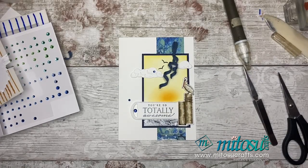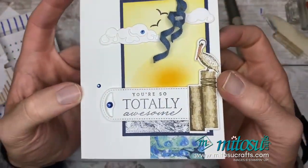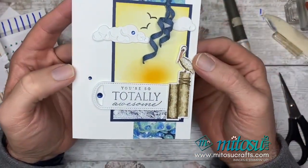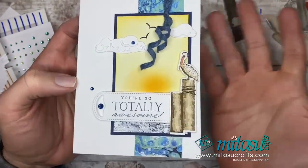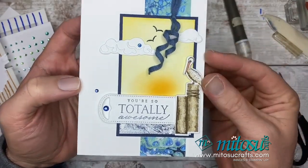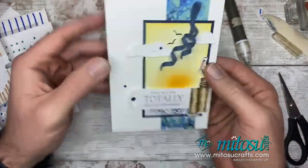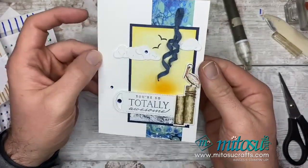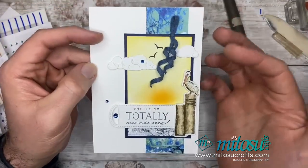Lovely. So there is card number one for you. I'm really, really happy. I think this is just such a bright and jolly card, with real simple colouring and some blending techniques. Personally, I think this is a bit of a wow card. I think it's lovely, and it gets the most out of the papers and everything.